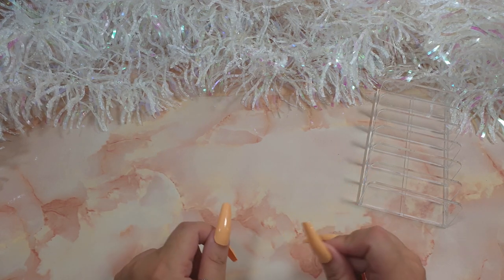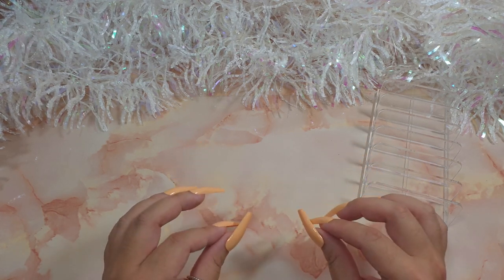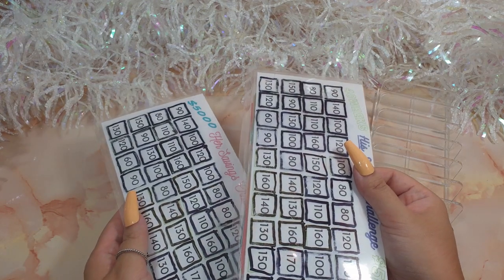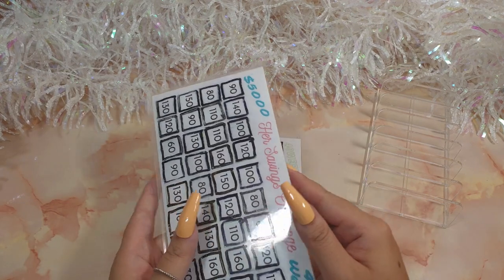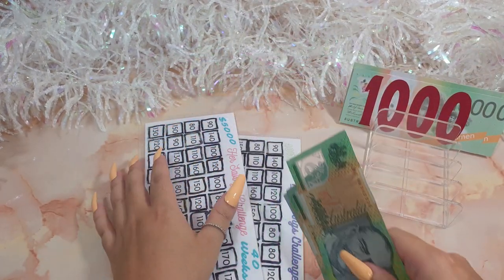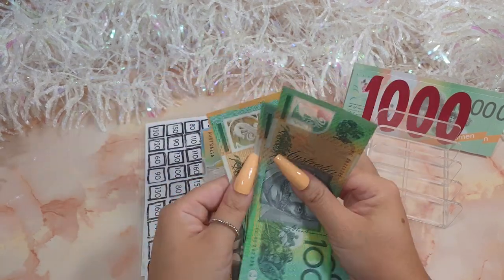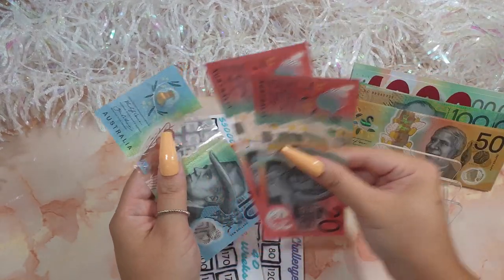I'm just coming at you with spending my $10,000 savings challenges money that I have saved up for. So if you watch my last cash stuffing, I've completed these two challenges, and they have a tune of $10,000, which I will leave here. So we're just going to go straight ahead and just spend this money.